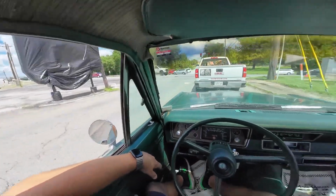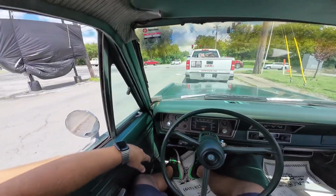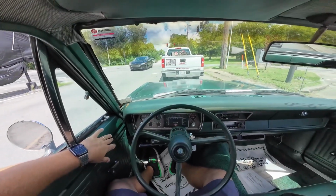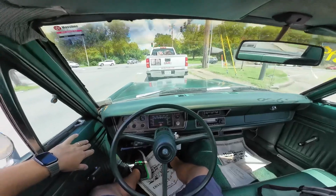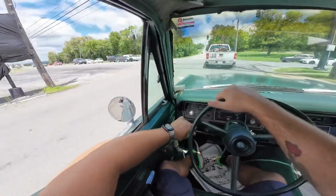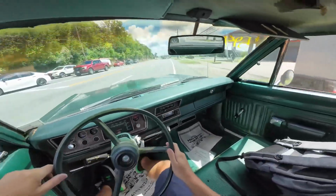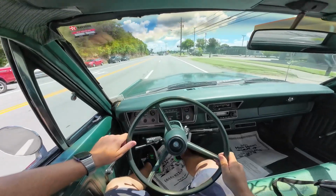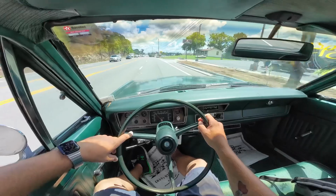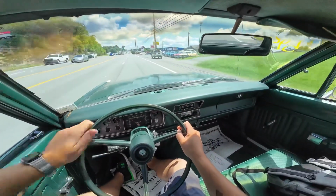Overall, it's decent. It does need some cosmetic stuff. The best thing is how it runs and drives. You don't have to worry. You can jump in, go get some groceries, whatever you want to do. Roll to the local cruise in. Bring the kids. That's why I can't have too many Corvettes right now, because I gotta have a back seat for the kiddos, which is nice in the classics because there's usually a lot of room in the back seat.